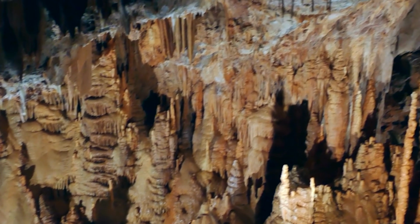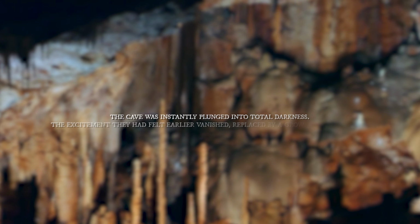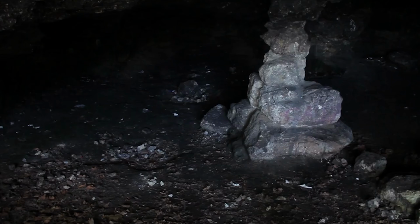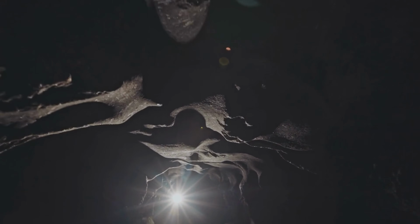But about a half hour later, the flashlight suddenly went out completely. The cave was instantly plunged into total darkness. The excitement that they had felt earlier vanished, replaced by a growing sense of fear. The cave, which had seemed so full of adventure and wonder, now felt like a trap. The darkness was so thick that it was almost suffocating. They couldn't see their hands in front of their faces, let alone the walls or passages around them.